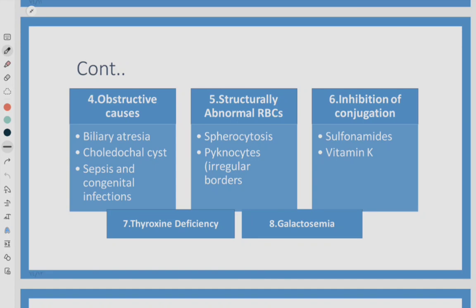Sometimes some medication will cause deconjugation, like sulfonamides and vitamin K. So if a baby is on sulfonamide medication for any reason, the bilirubin molecule bound to albumin will be displaced. So bilirubin will go back to being unbound or free bilirubin. Thyroxine deficiency, why? Because thyroxine will increase the activity of glucuronyl transferase, and we know that glucuronyl transferase will promote the conjugation of bilirubin. That's why thyroxine deficiency causes jaundice, and galactosemia as a common metabolic disorder causing jaundice.